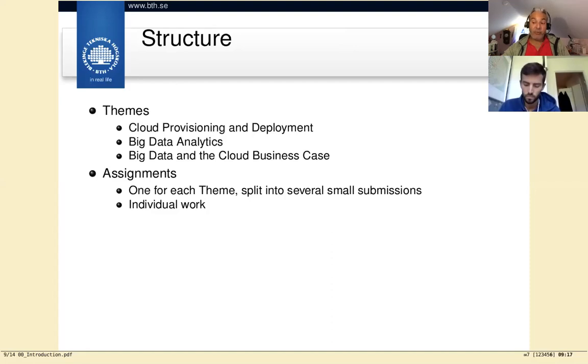Or for that matter, if you find that you can tweak one of the assignments, thereby making it immediately useful for your company, then do so. Talk to me about it, and we'll see what we can do so that you can find as much use as possible of what you do in the course.